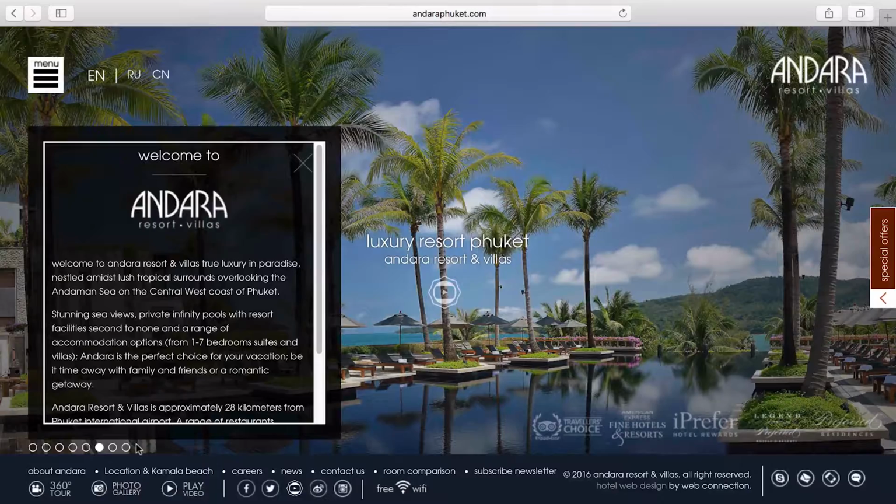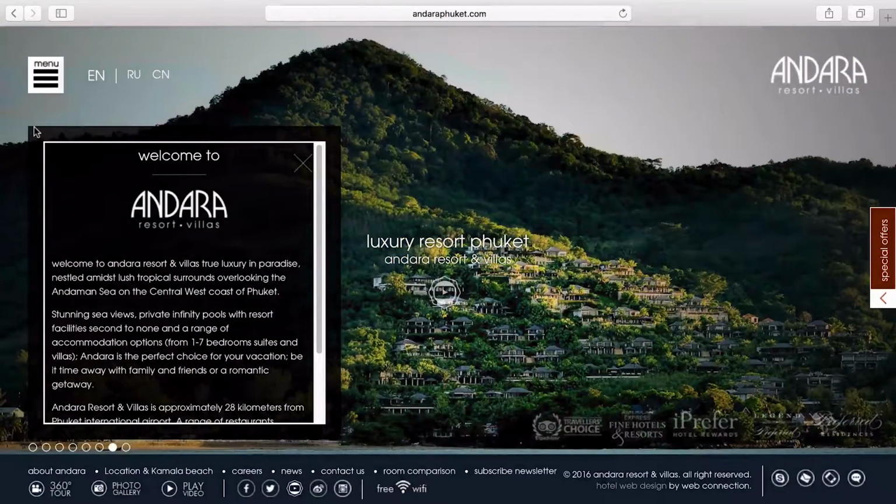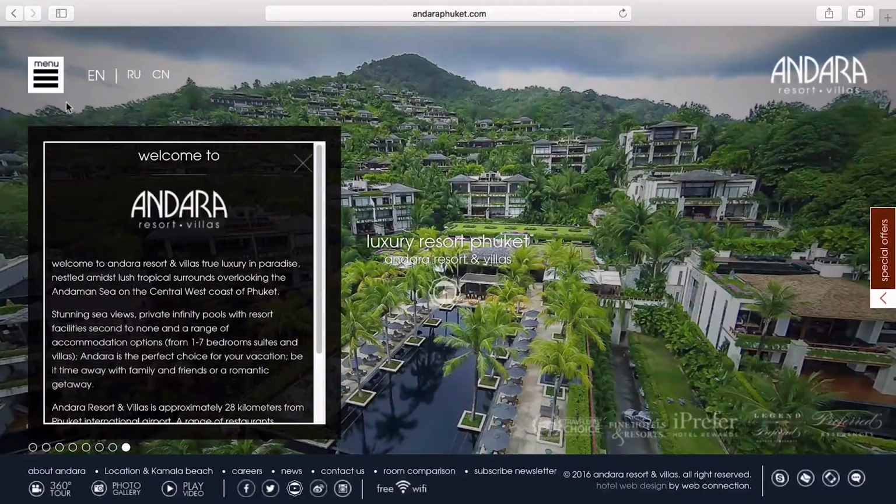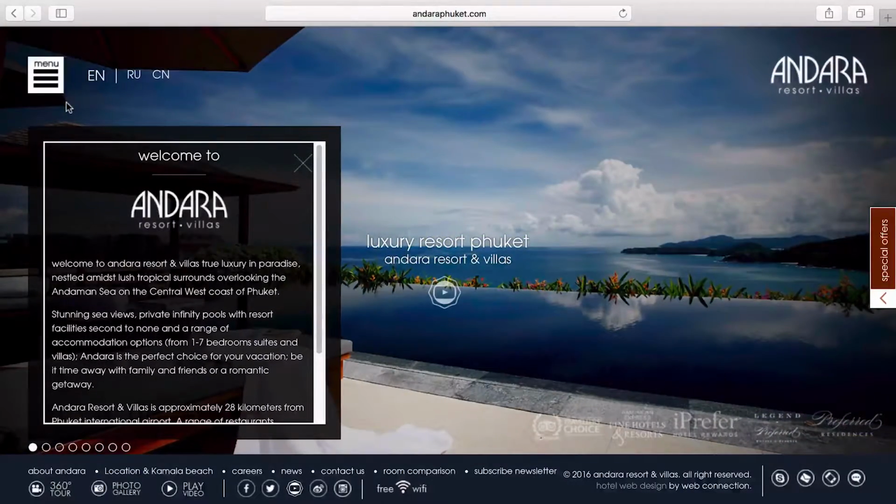Now as we bring up the site here, you'll notice that the navigation hamburger icon is on the left hand side here. The hamburger icon is essentially the navigation for the menu. Now on this particular website the designer has designed it so that the hamburger is the main menu.